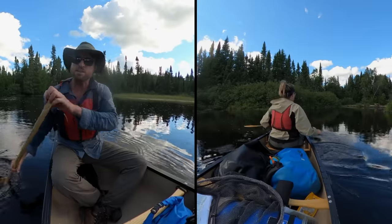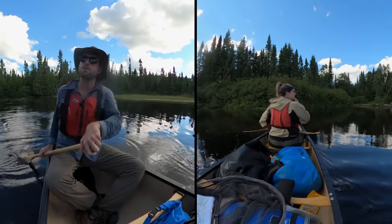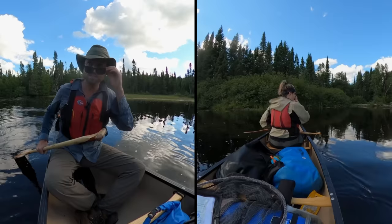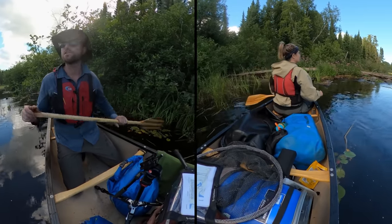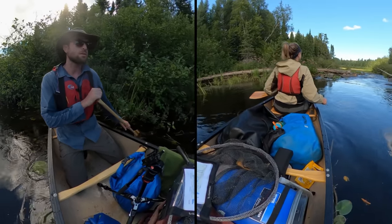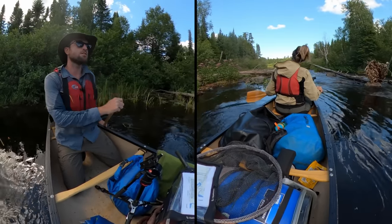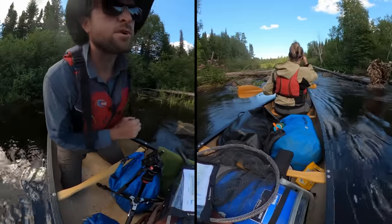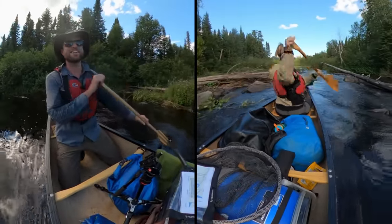So the map guide said something nasty might be around the corner, which necessitates the portage, but we should be able to wade it. Let's see. As soon as we get past the overhanging log, then we need to get to the right, because there's a submerged rock there, it looks like. We're going to give it a try. It looks like there's a pretty good line, so it could be straightforward, or it could be a messy end to our nice day.